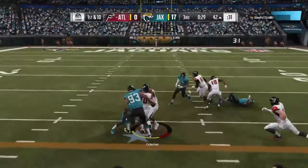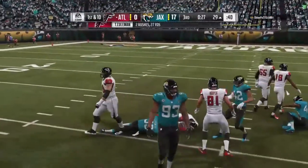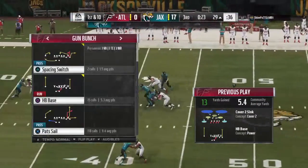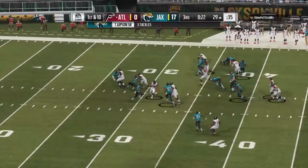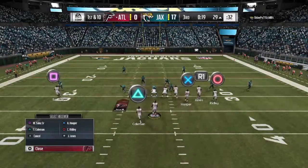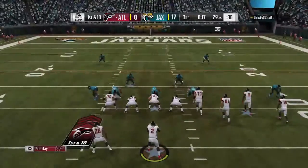But in a sense, that just sets things up for big runs like that because the defense might be a little bit off balance. They pick up another first down with that run. They get 13 yards there on the play and a fresh set of downs. Back-to-back good plays have them on the move on first down.